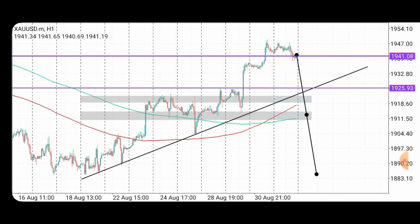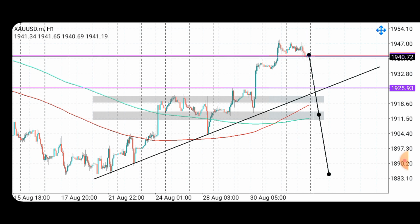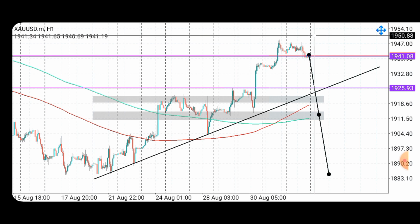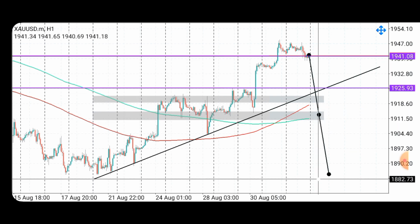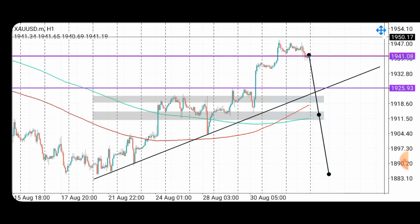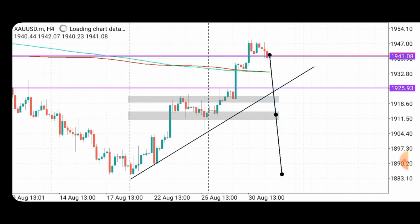So guys, from here, start to take your sell orders. Maybe during the day tomorrow, price will just go up to test the previous zone and liquidate some of the positions that are already initiated. Stop loss, just put it above there and hold, and then check later. Your take profit should be somewhere here, and then as well the bottom one there at 1884. This is what I'm anticipating for the gold market on the NFP news tomorrow.